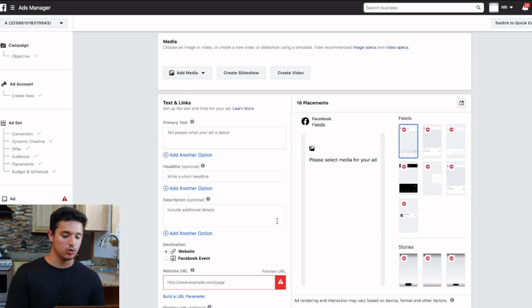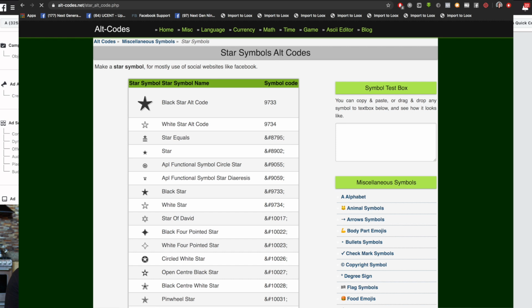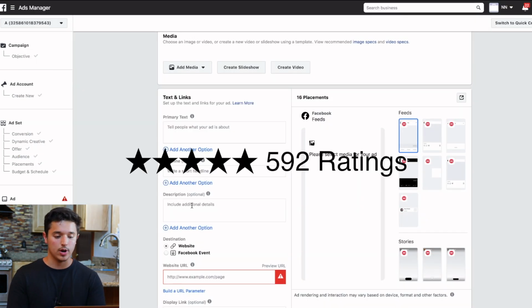I want to show you guys something pretty cool. What you can do is actually search up on Google black star icon. It's just going to be a little black star, and you copy that and paste it in here 5 times, and it's going to resemble somewhat of a review on your actual ad itself.